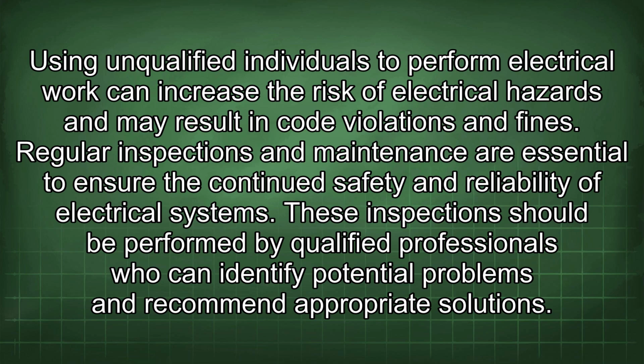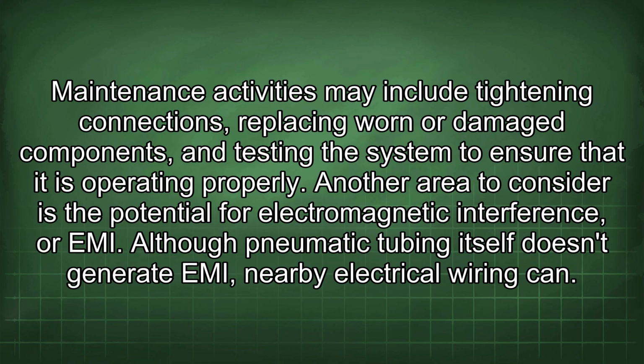and fines. Regular inspections and maintenance are essential to ensure the continued safety and reliability of electrical systems. These inspections should be performed by qualified professionals who can identify potential problems and recommend appropriate solutions. Maintenance activities may include tightening connections, replacing worn or damaged components, and testing the system to ensure that it is operating properly.